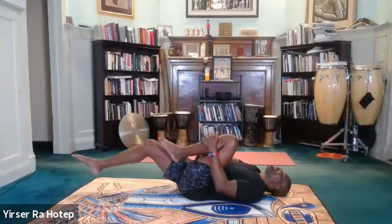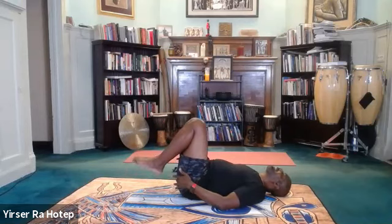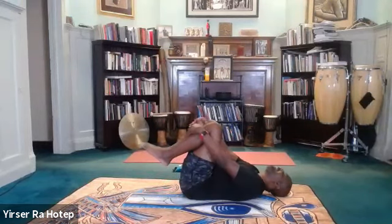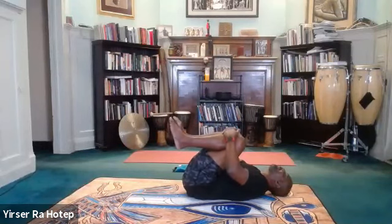Bend your right knee, put your right foot to the mat, and then bring your left foot down next to your right foot. And breathe in and breathe out. Bring both of your thighs up towards your chest and pull your legs in, contract your abdomen.